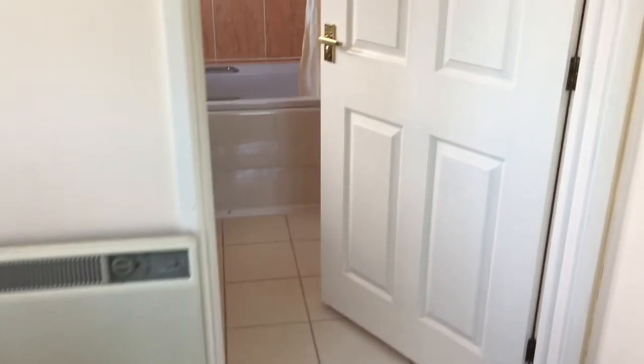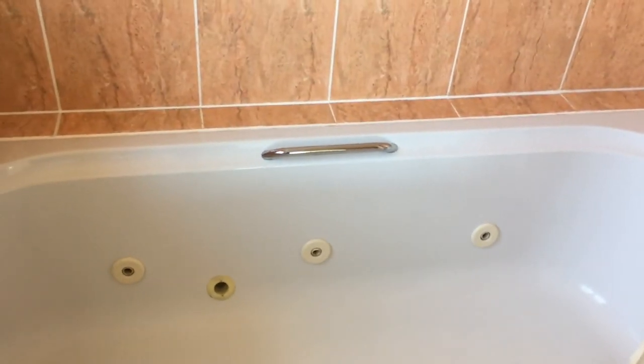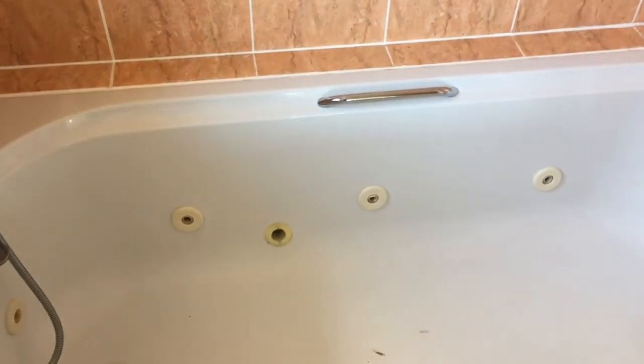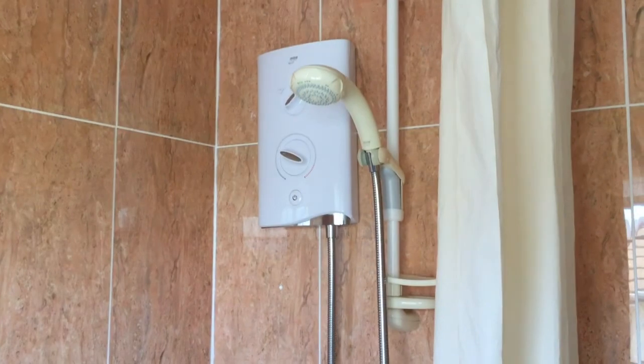We then have a second ensuite bathroom with full bath. This is actually a jacuzzi bath where it's got jets in there. I don't know whether they're working. I'm led to believe that it does work, but I can't say with all honesty, although I might just give it a go in a minute, but perhaps not while I'm doing the video.